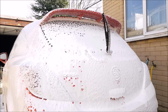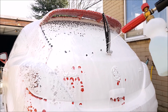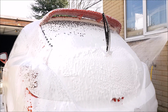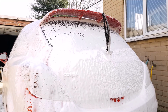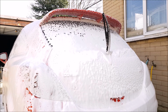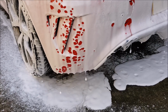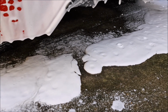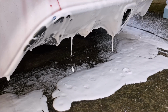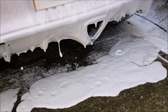There's nothing else to say. It cleans well, it's concentrated, it gives you a nice consistency of foam, depending on if you like it super thick. On the rear of the car, I'll just show you a clip of that. I just blasted it at full whack to show you the level of thickness you can achieve with this foam. So absolutely spot on. So, my initial thoughts on the brand, just off the foam alone, are, we're winning so far. So balanced foam, definitely a thumbs up and definitely a recommendation.